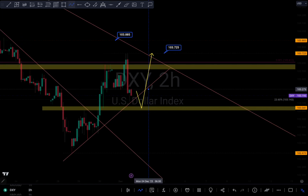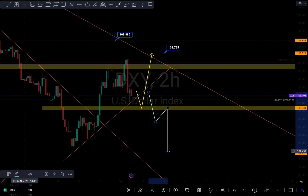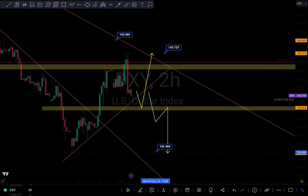Like I said, it can be any scenario right around now. We can also see something like this, then possibly right down here. Let's change the color of that. So we just have to be a little bit patient to gather more information to know our next target, how the market is going to run, because it can run either way, to be honest, based on the higher time frame. So let's be patient on the DXY, guys, and see how the market works.